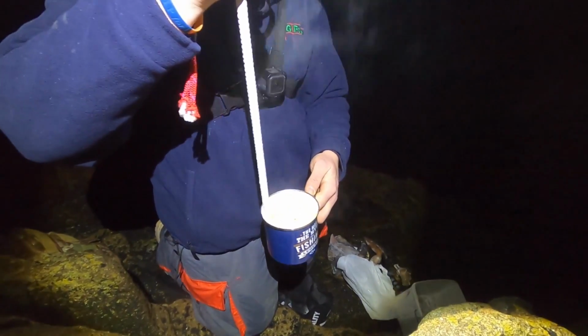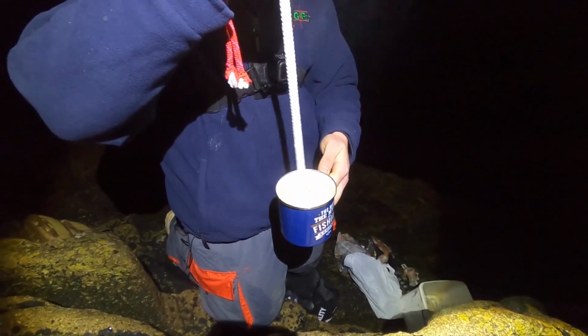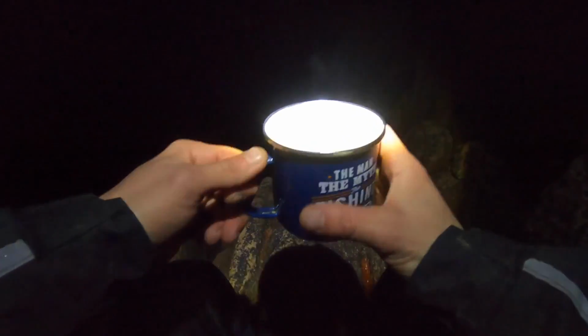Nice fresh cappuccino there with a bit of conger slime in it. Can't beat it. Rough and ready. Can't beat a good old brew.